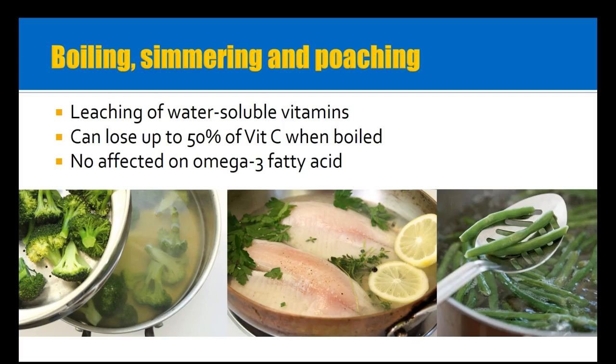So there are a whole bunch of different cooking methods. We're going to look at boiling, simmering and poaching, which are water-based cooking methods. What happens is we have leaching of water-soluble vitamins like vitamin C, thiamine or niacin, and they are either lost due to heat sensitivity or water solubility. So all of our water-soluble vitamins potentially will be leached out into the water.